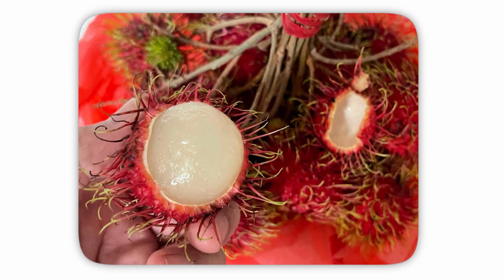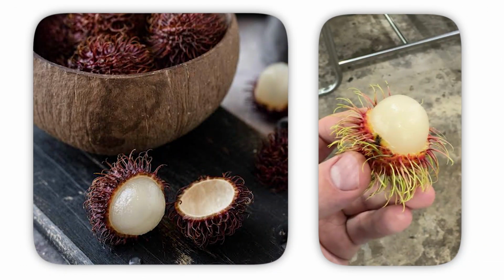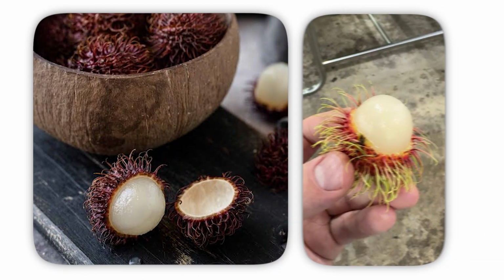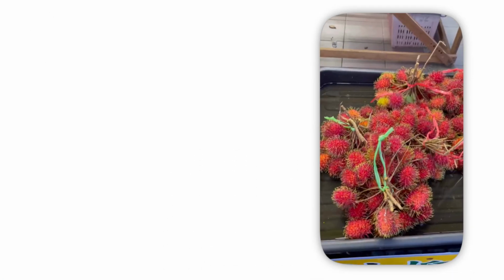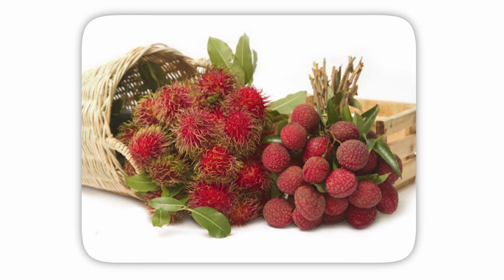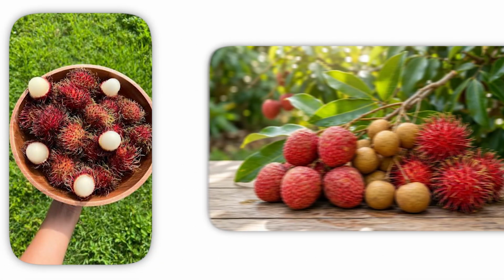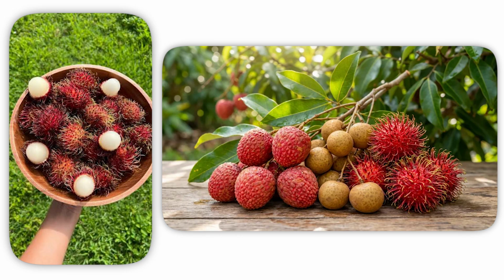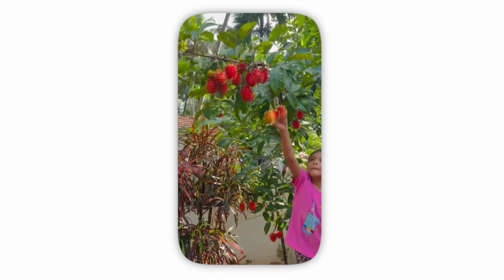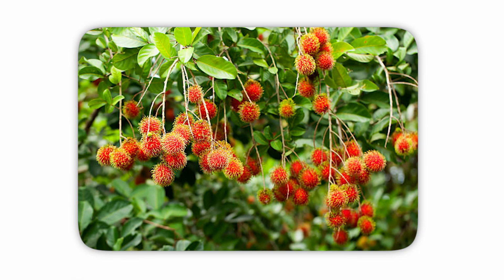To eat one, you just tear the skin with your thumbnail and peel it back like a little jacket. Inside is a translucent white flesh that's sweet, a little tart, and textured almost exactly like lychee, because the two are actually related. One thing worth knowing, that lychee connection runs deeper. Rambutan is part of the same family as longan too, and the tree itself is built to last. A single rambutan tree can keep producing fruit for over 60 years, so that's fur on the outside.